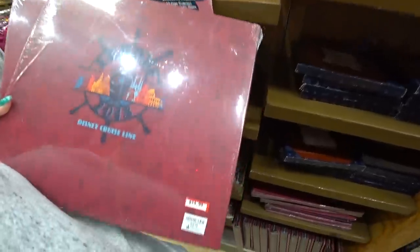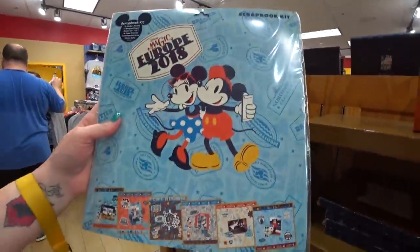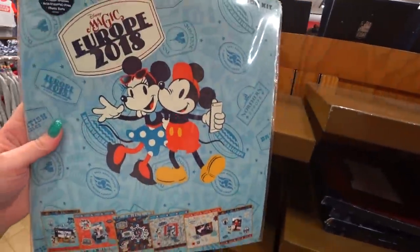That's $14.99. Scrapbook kit. That is adorable. I love these colors.